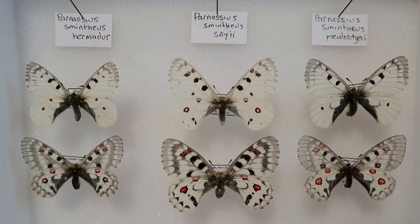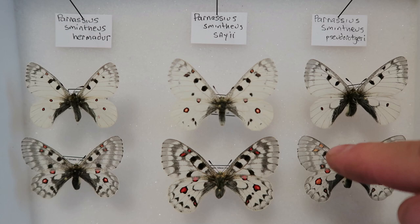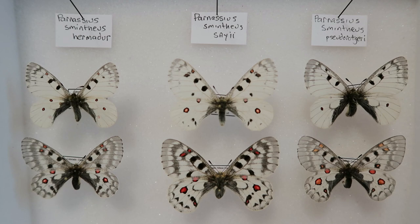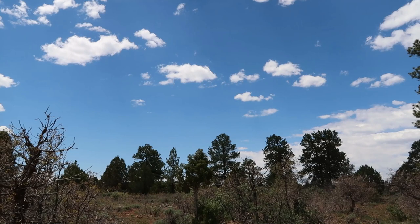So the male and the female, you can see this male doesn't have as many markings perhaps as the other two subspecies. And then we have our female. I don't have one. I keep looking every year when I go up to the San Juans. Some of the females of pseudorogeri can be really dark in color, almost black, kind of a black translucent. I've seen them out in the field, but I haven't had the opportunity to collect them. So hopefully one of these days I'll be able to get one. Absolutely gorgeous.